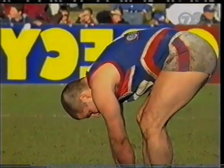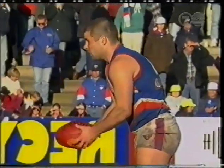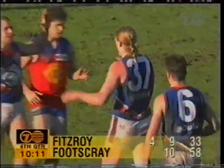A couple of changes. Quill back on for Footscray, and Marty Worry warming up on the bench for Fitzroy. So Steve Collinyook to have this kick from no further than 20 metres out from goal. Should be a second goal of the Bulldogs. 7 goals on the board for Footscray. Now they've got their 8th. So Footscray go to 8-10, 58, leading Fitzroy 4-9-33.